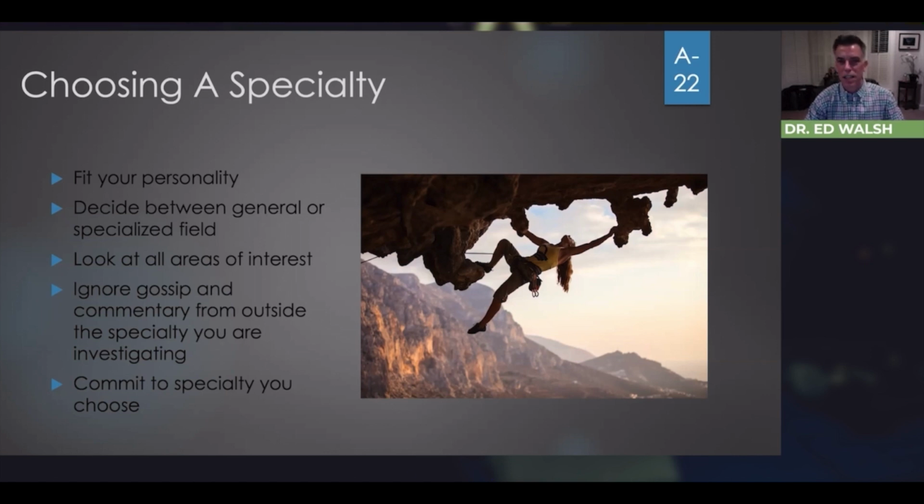But I found that the commitment to care and the commitment to being at the bedside and doing their best for patients and their families was absolutely 100% woven throughout the entire specialty. And I really like that.